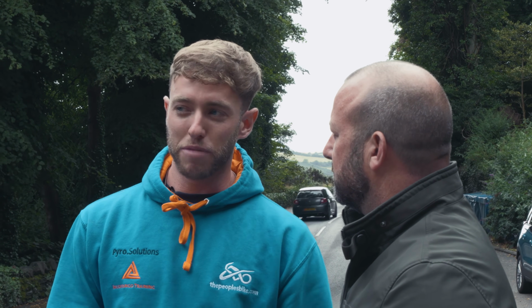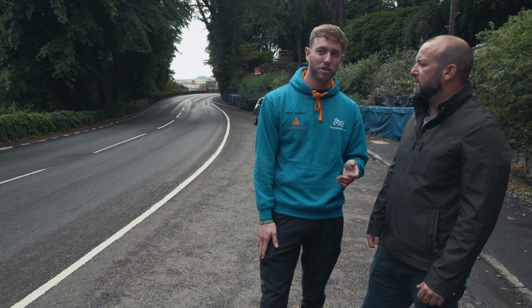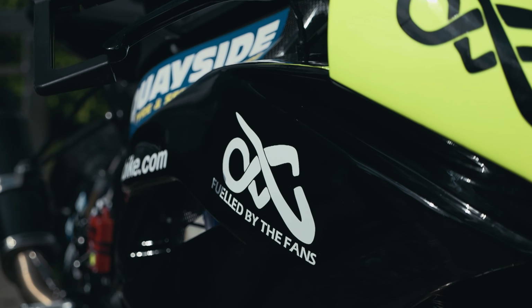The People's Bike are funded and fueled by the fans. So you can pay for a small amount, like £20 for a lap, and it's a good way for people to get involved, and you can sort of get your face on the bike at TT for a certain amount and get involved that way. But all these people chipping in, like an amount of people, makes a big difference for us. Yeah. Huge difference. So it's like our crowd-funded racing. Really. Yeah, but the people are getting something back from it as well.